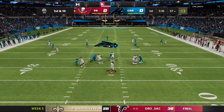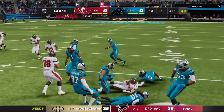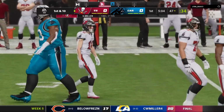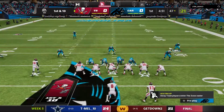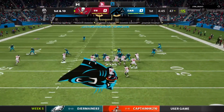Throwing Jones. He's got the hook up to Miller. And he'll be taken down, but not before he works it past the 50. And this was a nice example of an offensive coordinator scheming his guy open. Just a little underneath route, just trying to free up some space. And it worked awfully well. Got him not just space, but plenty of room to run after the catch to pick up really nice yardage.